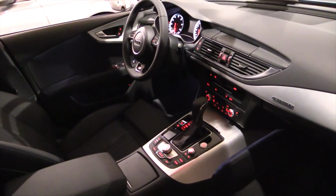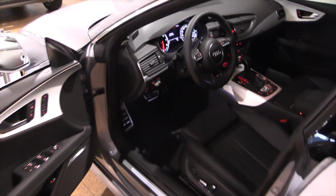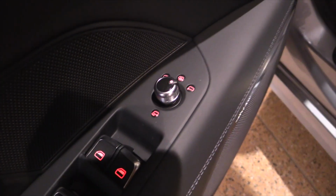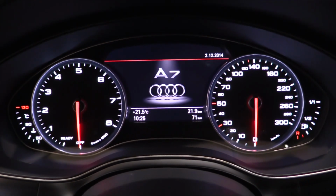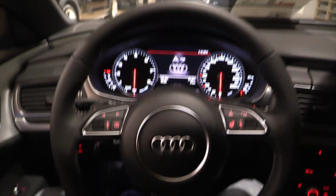Leg extensions. Ambient lighting in this car. Keyless go system. Memory seat for the driver, two settings, folding mirrors, heated as well. The top speed is limited to 250 kilometers per hour. This car is also available with head-up display.